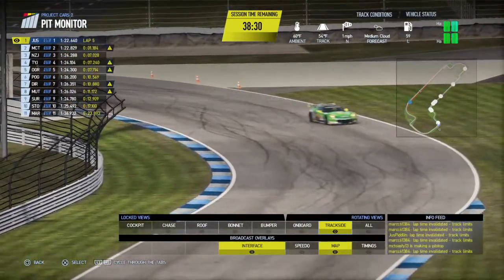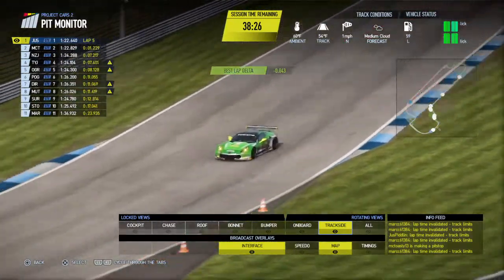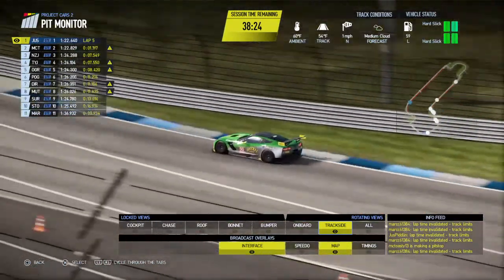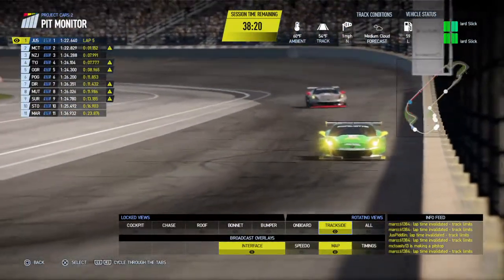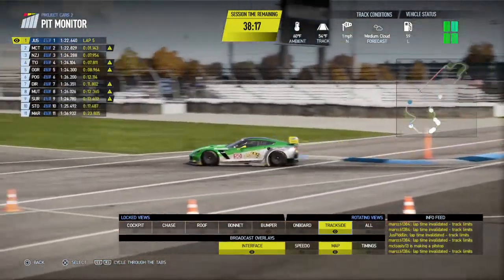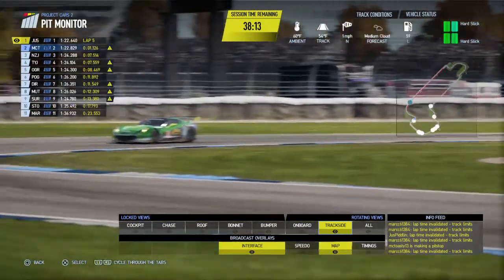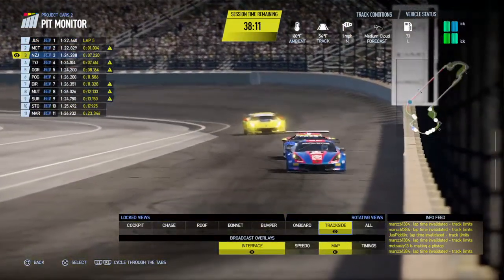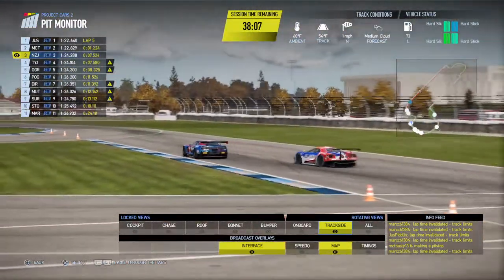But like I said, we got a long ways to go. This track can change quite a bit. It's a very cool track, so it's tough to tell what that's going to do to the tires. See if the track temperature comes up or down at any point. But while these two seem to be running their own race, the battle back here continues. 3, 4, and 5 are right on top of each other.